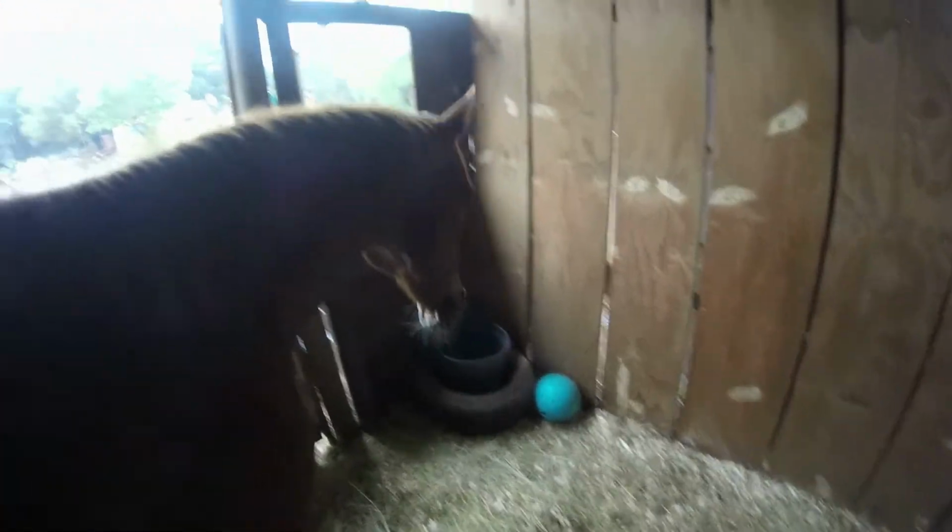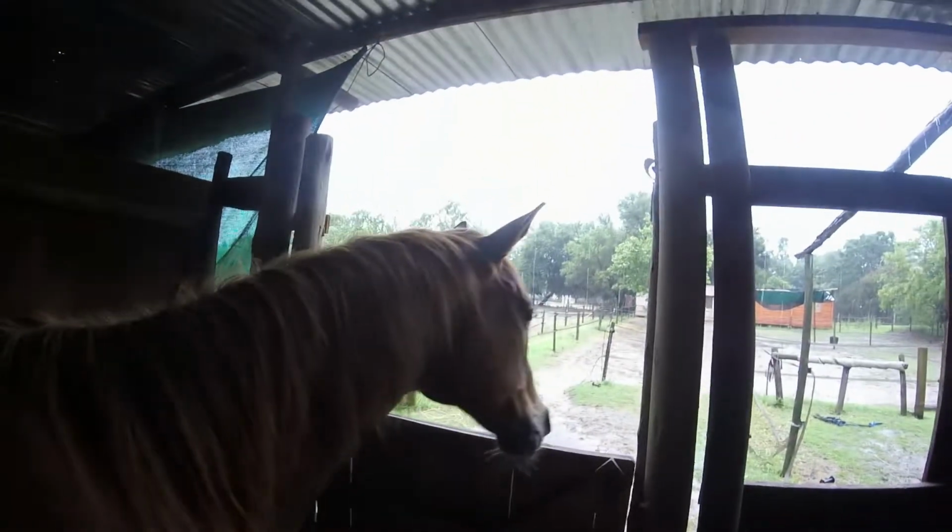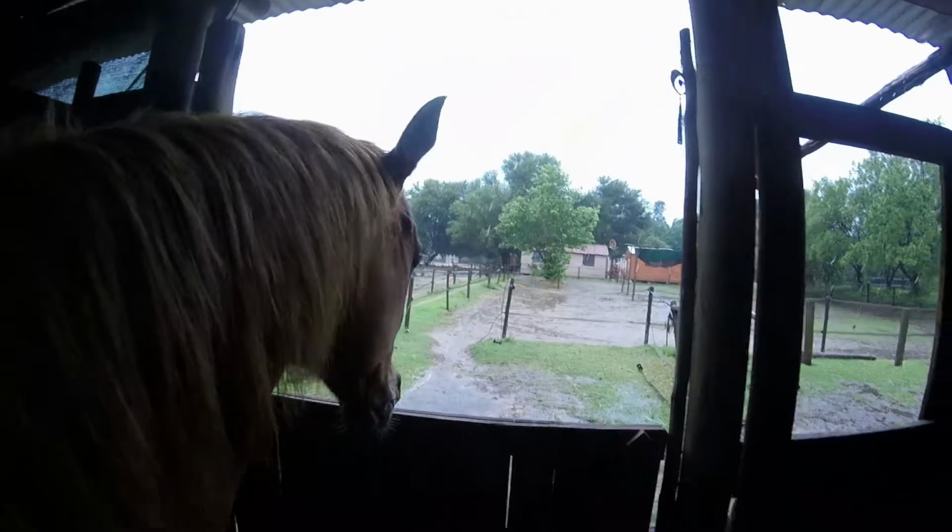Unfortunately for him, he seems pretty bored. I think he's been in here since it started raining, which was early this morning. He does get very restless, but hopefully when the rain does stop, they'll be able to go out. He usually goes out for the entire day. I really, really love his mane. It is super, super long, and I am hoping that I can actually start learning how to do French plaits on his mane and add flowers and ribbons to it, so stay tuned for more videos on that. Of me basically failing how to plait a horse's mane.